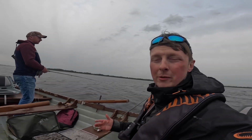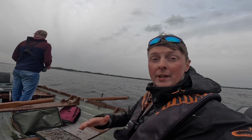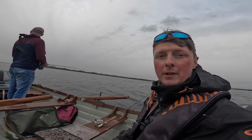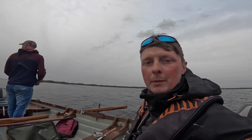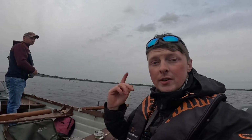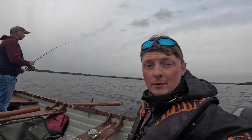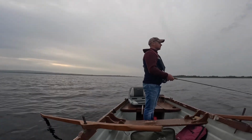So we're out here fishing at about 5 o'clock in the evening, and there's a few gnats dancing away up in the trees. We're hoping that they go out on the lake this evening. It's a nice warm evening, even though I have a jacket on just in case it rains. There's loads of people out fishing. You can see behind me, there's three boats in a row, all drifting along the shoreline, hoping for the gnats to go out. We're seeing a few trout rising already, and that's why the brother is casting there in the background.